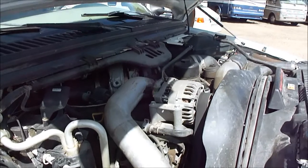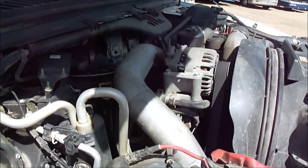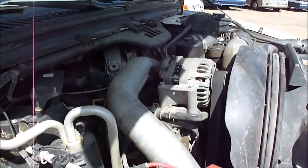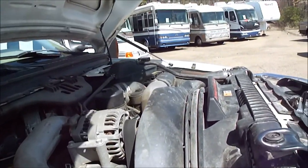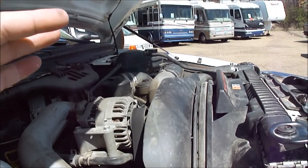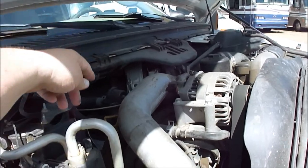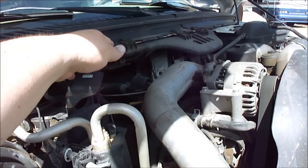Hi folks, Dan Dale here. You've been listening to my dad talk about this truck. I'm going to go over a few little things with you and take you on a test drive. First thing I want to point out, it's got an aftermarket intake, high flow air filter. Gives you better performance.